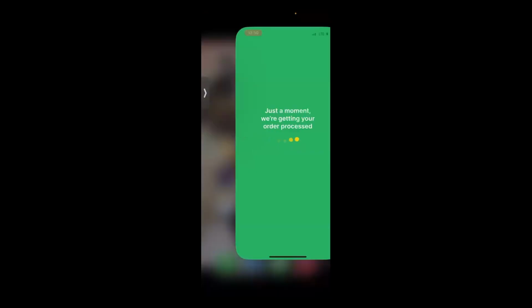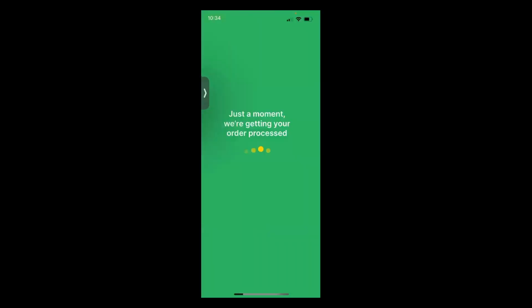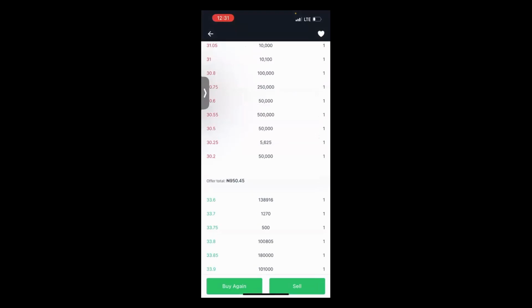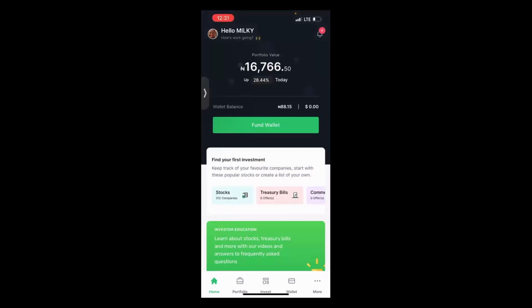Take a moment while your order is processed into the market. Then it will show you that your sell order has been completed, and you'll get a notification to that effect. If the sell order is executed, you get a contract note. The contract note shows you the breakdown: if you don't have a price limit, it shows the price that it sold at; if you have a price limit, it shows the price limit. It also shows you the fees and all the charges, the complete breakdown of your sale order.